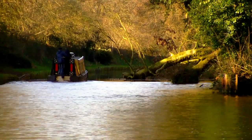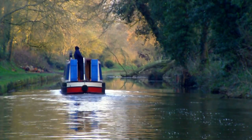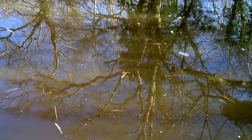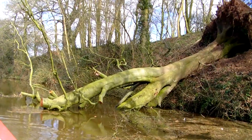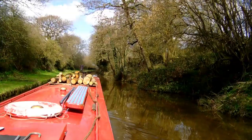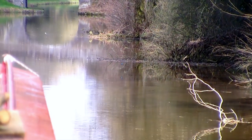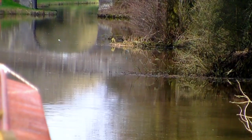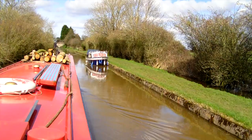In the morning, the sun was shining and boats were on the move. Time for me to crack on too. If you look closely at the centre of the picture in the next clip, you'll see a kingfisher, always a majestic sight. Nice to see the dairy cattle out on the Cheshire Plains again.